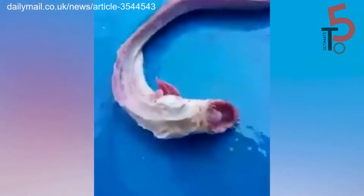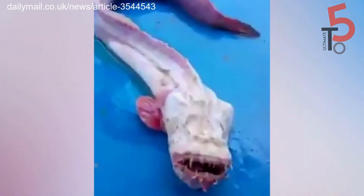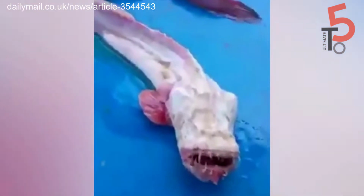Equally strange, the fish was able to survive outside of the water for a prolonged duration. The discovery left many guessing what this species might be. What are your opinions about this mysterious and scary monster fish?